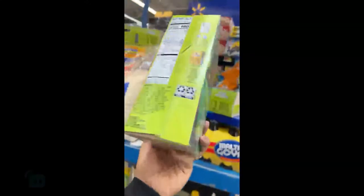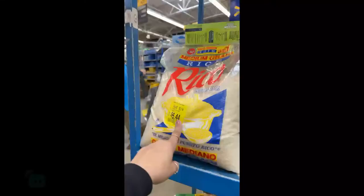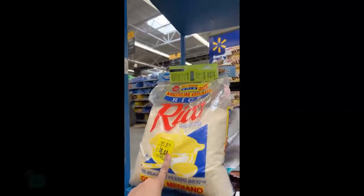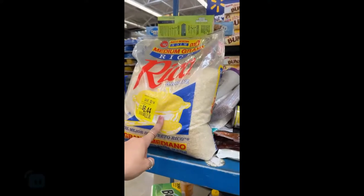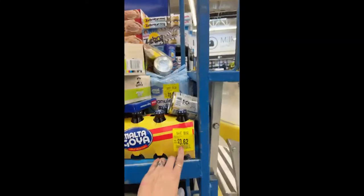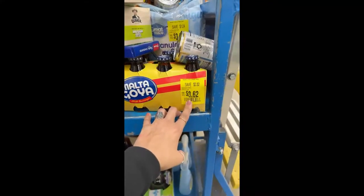Let's see here. Well, this bag of rice is 20 pounds for $6.44, which is not bad because it's 20 pounds. And then you got the Malta, which I absolutely love. There's 10 there for $3.62.